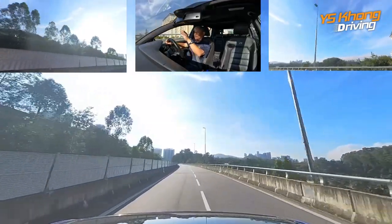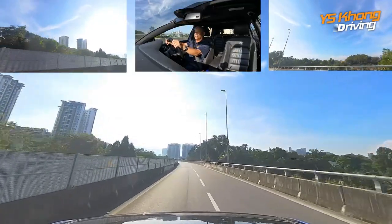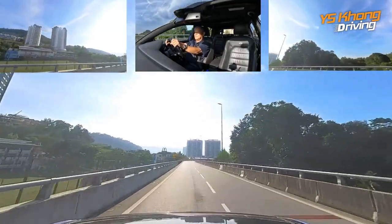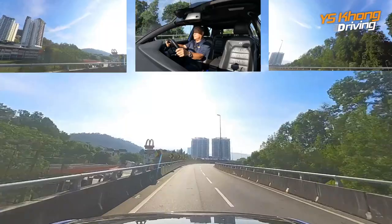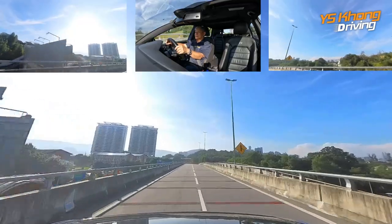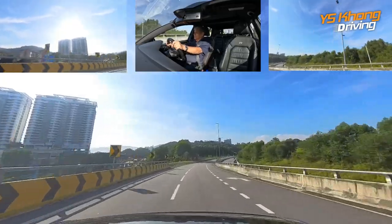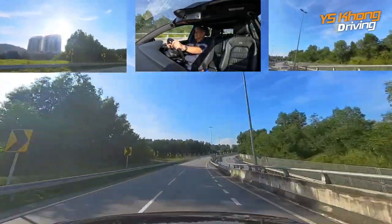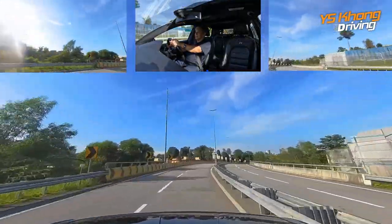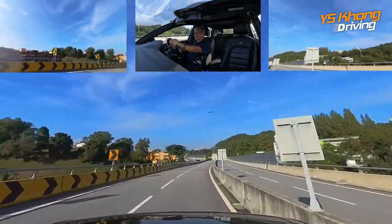So this is an elevated highway and the scenery is very, very nice. So I was told, and we are going to check it out. I think we are still not on the highway. It's kind of like a feeder road to get up to the highway. And we are in a very populated area.